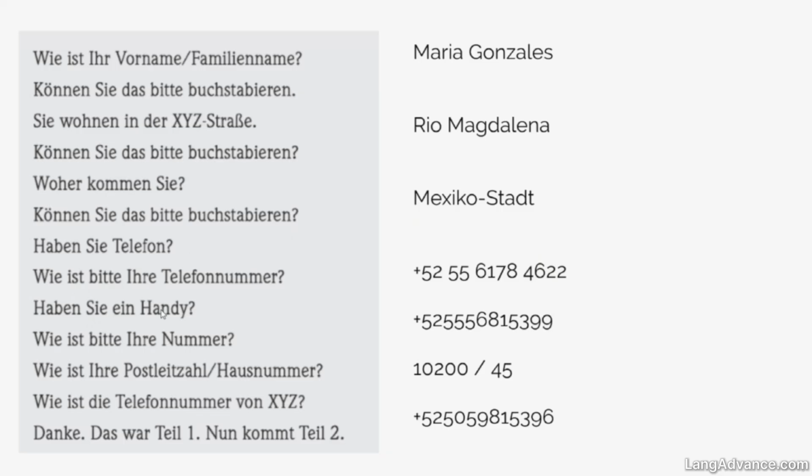Do you have a cell phone? Wie ist bitte Ihre Nummer? So what is your number? Again, +52 555 68 15 399. Wie ist Ihre Postleitzahl oder Hausnummer?